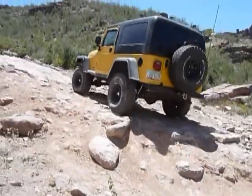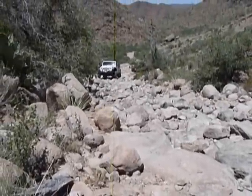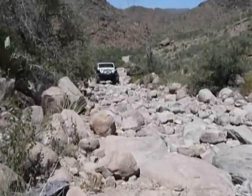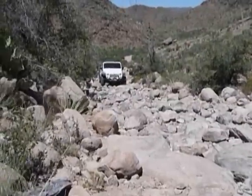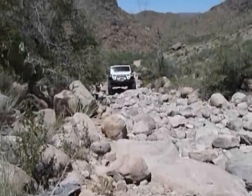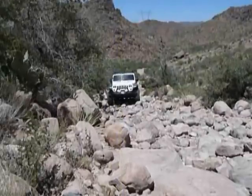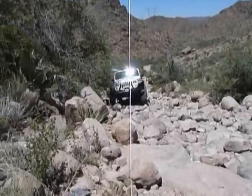So this part of the trail now gets into a pretty long boulder field, and the Rubicon and Chris's Jeep with lockers handle this just fine. We did have a few problems with the Toyota that doesn't have real lockers. It has soft lockers, and some of these boulders hung him up a bit. We had to do a little bit of trail modification to get him over it.